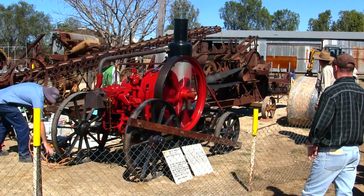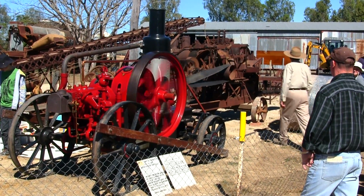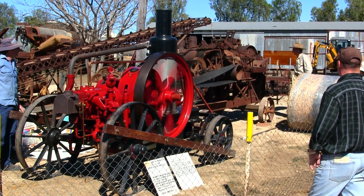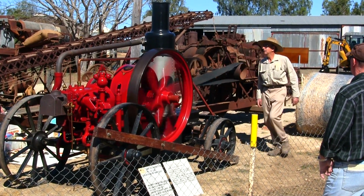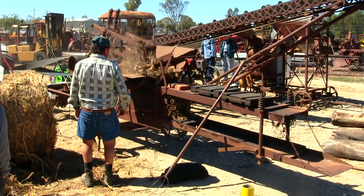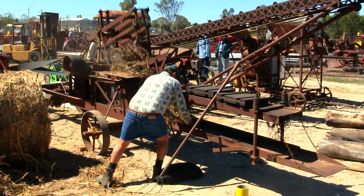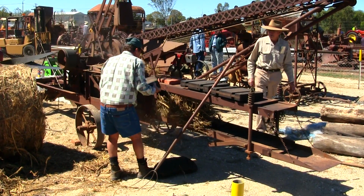Over in the machinery department, one of the feature attractions of the day is this old wagonised motor from the early 1900s. It runs on kerosene, and today it's been hooked up with a belt drive to drive this early 20th century hay baler. And the hay goes in and the hay comes out, and of course a few little extra tickle-ups to get everything right for when the public arrive.